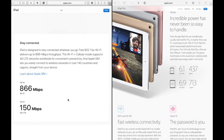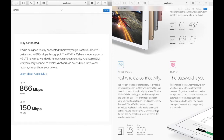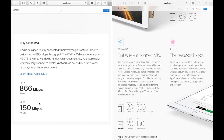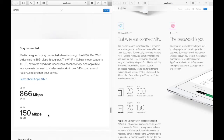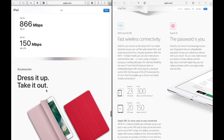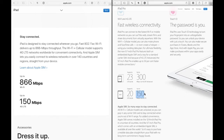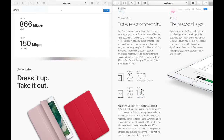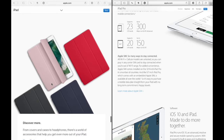Now, as far as the speeds go, theoretically it can deliver up to 866 megabits per second. It's got 4G LTE, whereas the iPad Pro 9.7 and the 12.9 inch run on Wi-Fi and 4G LTE as well. Interestingly, the iPad 12 inch, as you can see, sports 20 LTE bands, and over here it doesn't really tell us how many LTE bands this one sports, but it says 150 megabits per second for the iPad 12.9 inch. And that's why I was thinking it might be the case that their iPad Pro 12.9 inch wasn't selling that much, so they reconfigured the technology and put it into the iPad 2017.